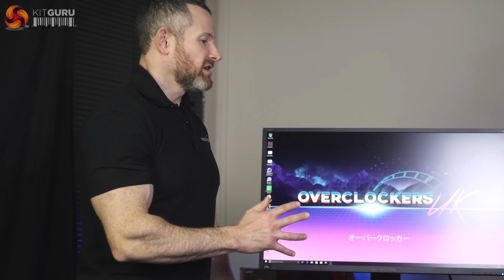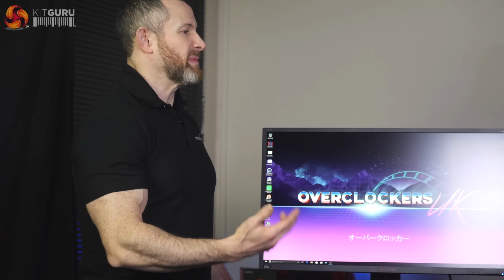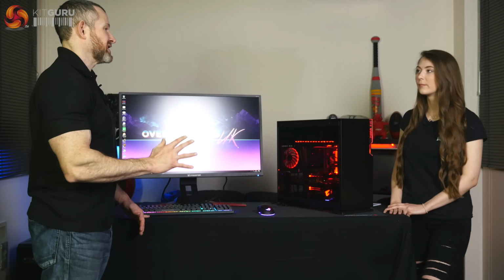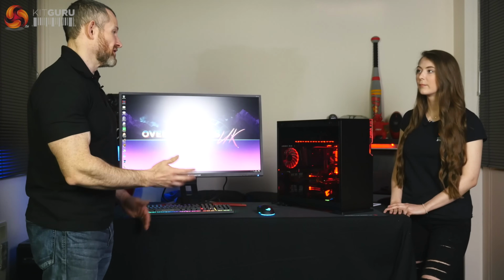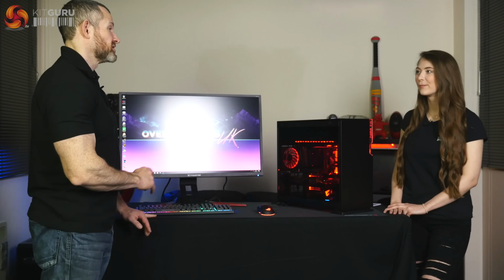Then once you've got that, how far you can push the CPU is often dependent on cooling, because as you overclock the CPU, you raise the voltage on the CPU to keep it stable. And raising the voltage produces extra heat. Now this heat you have to remove, or the CPU becomes unstable, or the component you're overclocking becomes unstable.